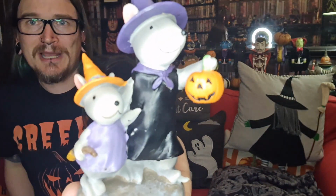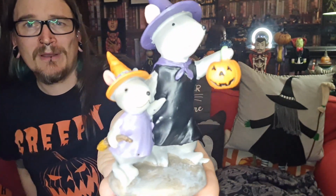And the little bat just was a really nice piece. So again, we'll find somewhere quite kooky for that to go. A couple of other little bits that we picked up in there were the mum and child mouse who are going trick-or-treating. And that seems to be our thing this year. We'll pick anything up that's got little trick-or-treaters on it. Kind of emulates that more family Halloween.